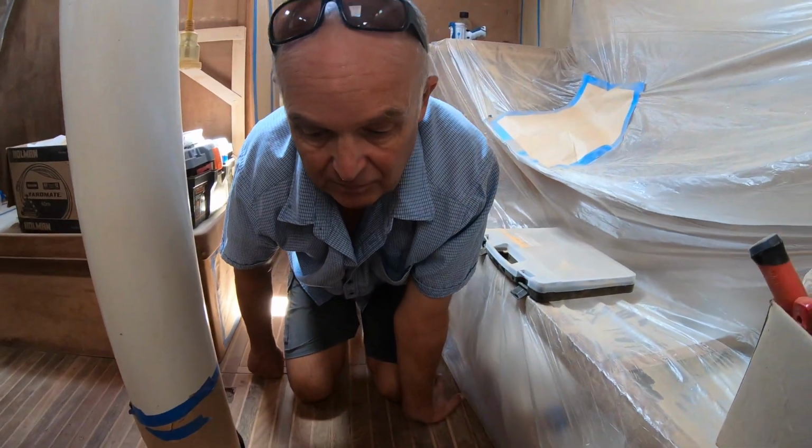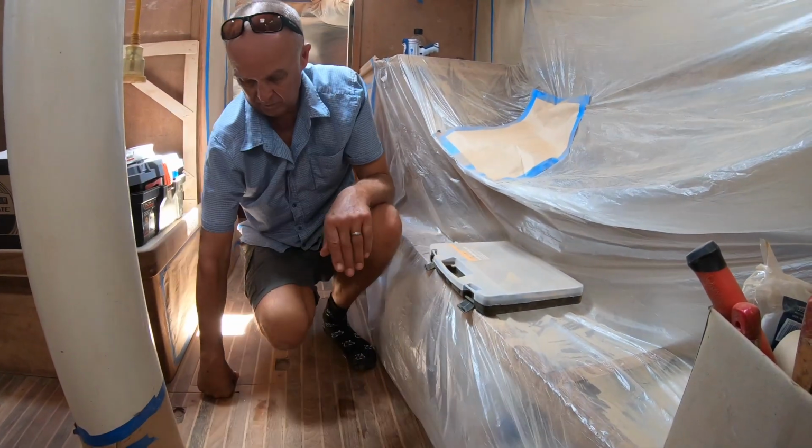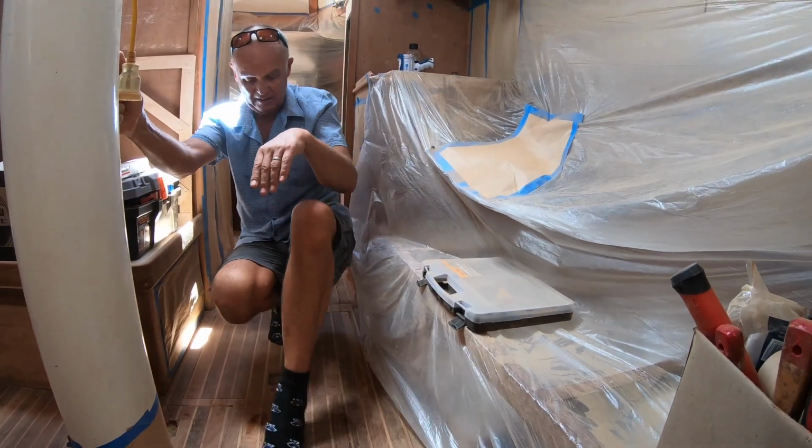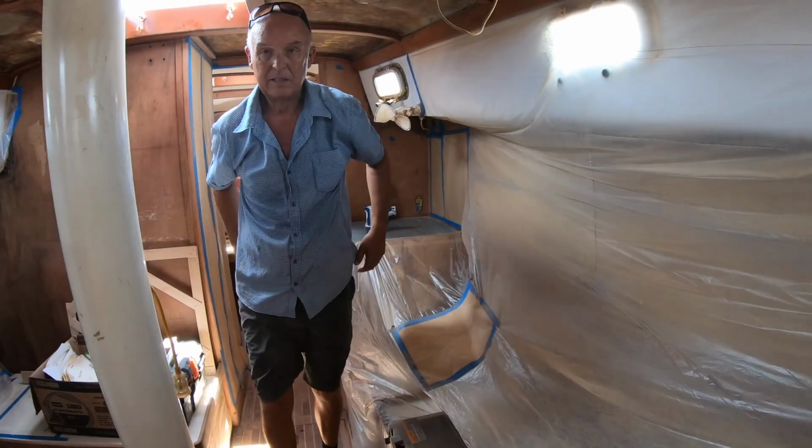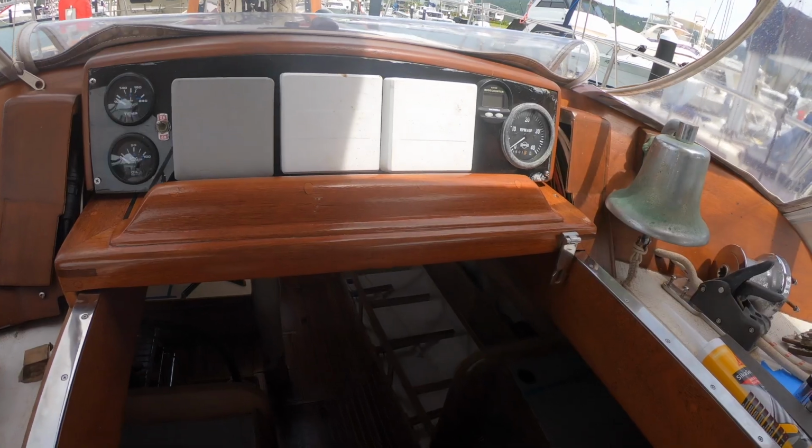And we're just about to have a massive cleanup, aren't we? Yeah, get rid of the plastic and the dust. Yeah, get it all ready for the first coat of varnish, hopefully tomorrow.